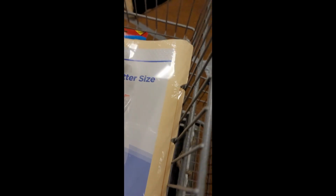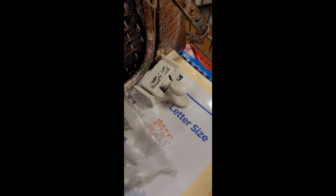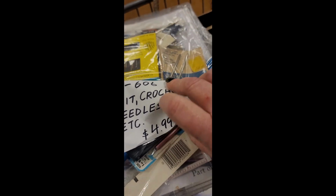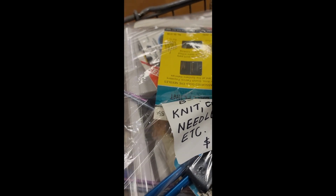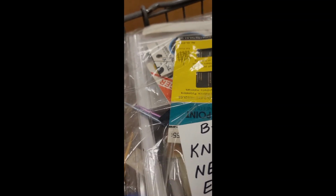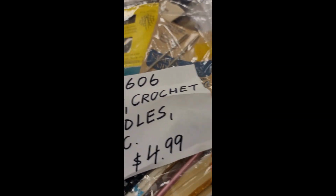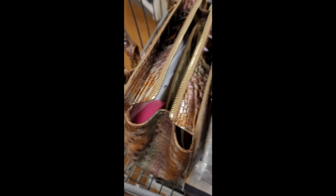Crochet hooks, knitting needles. There's some hooks still in the pack. I'm not even showing y'all, I'm showing myself. Look. And some of this stuff, look at that. $4.99. I don't care. Just come home with me. And we will see all of that, y'all. We're going to see what's all in there. Yes, we are.